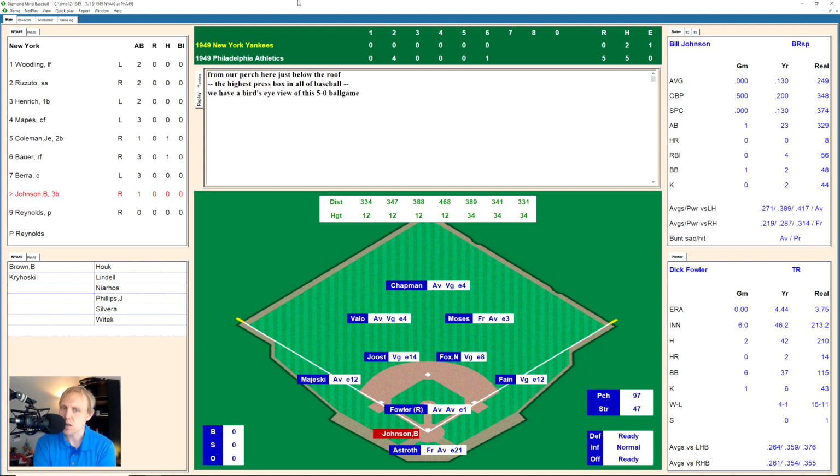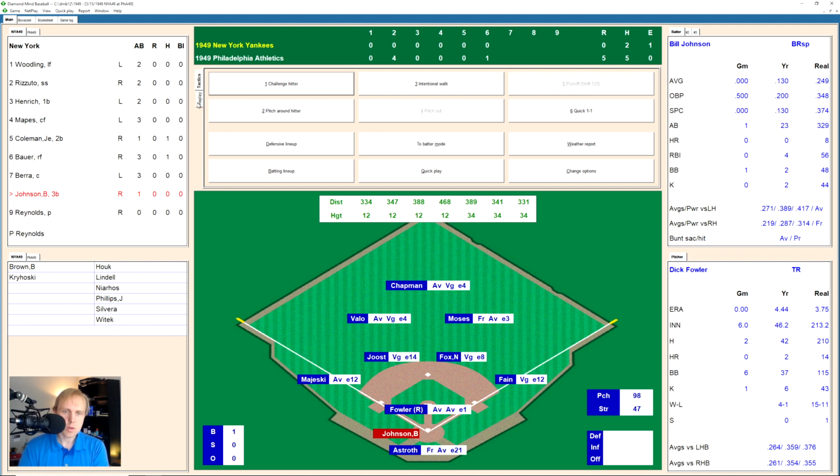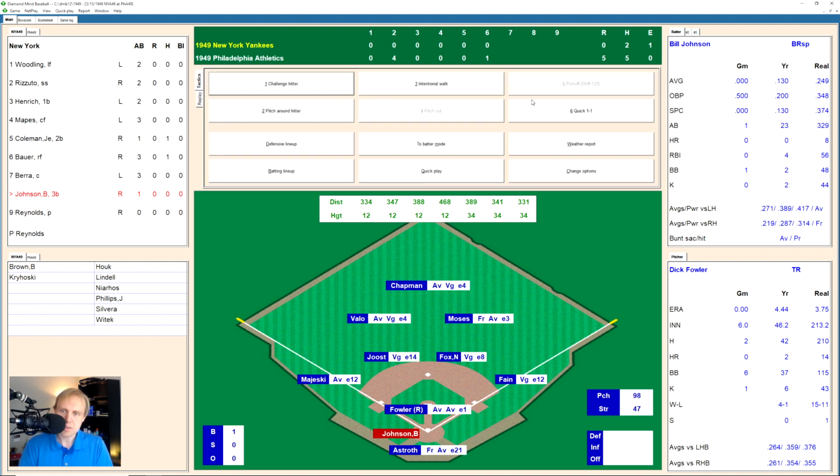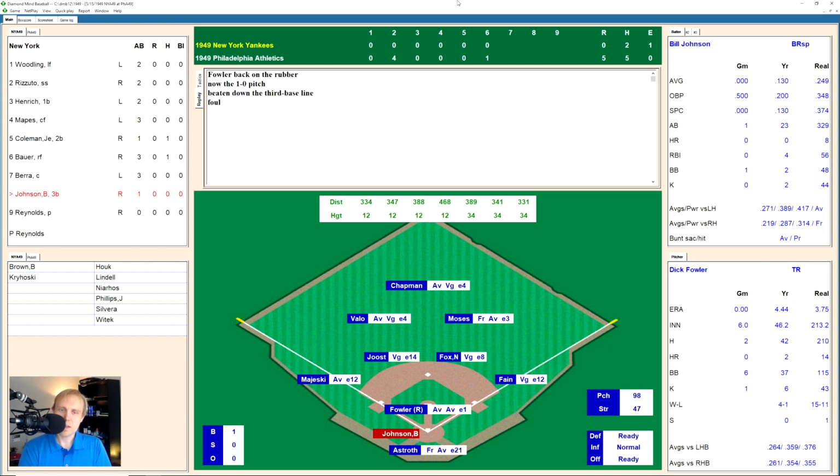And here is Bill Johnson. And Johnson takes the ball. 0-1 the count now on him. There was a little bit of interesting play-by-play here I want to make sure that I grab onto, because this is over here at Shibe Park, where indeed the highest press box in the entire game is located. And that gives you a little idea of some of the color that goes on here. I've always liked, and I know I've said this before in earlier videos, I always like this type of play-by-play because it's interesting. It's different. Other games don't do it.